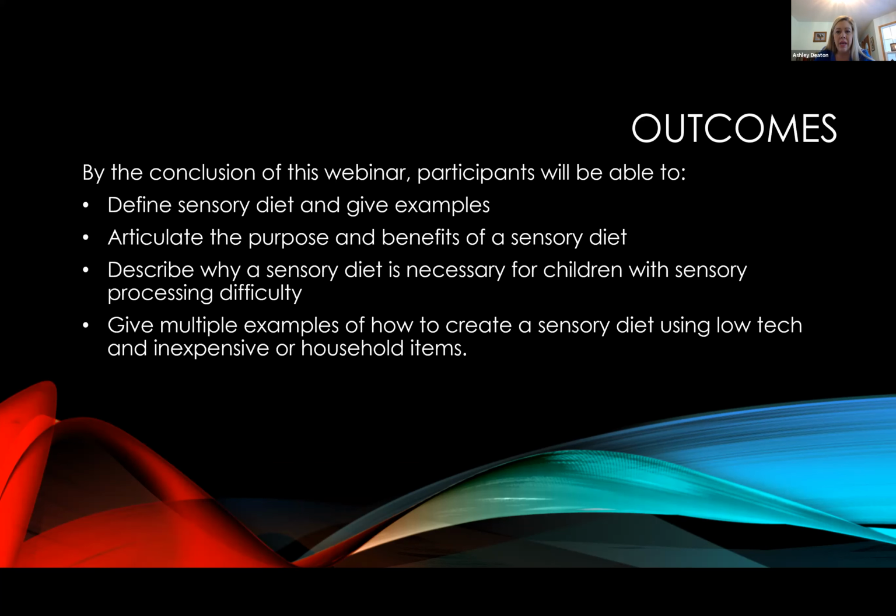So that's where a sensory diet comes in, because we can offer them that input that they're looking for that we might seek out on our own without any help.